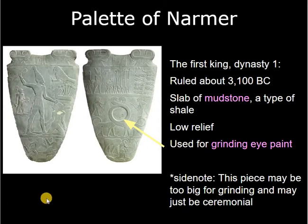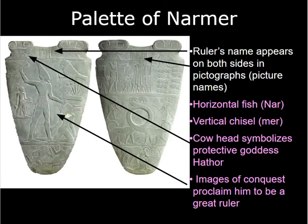Look, there was this ruler named Narmer. And he had this palette made out of mudstone. It's a low relief, so this is showing 2 sides of it. Here's Narmer on this side, and he's going to hit this guy with a stick. I guess he wasn't being a good guy. Narmer might not have been the nicest guy because he killed all these people, and you can see it in the picture. But he had to bring Egypt together. That's what he was doing.